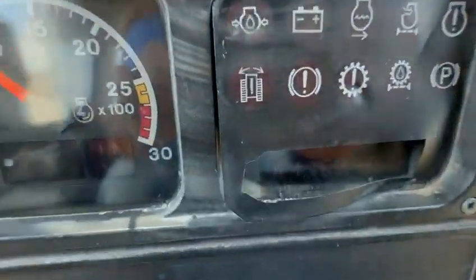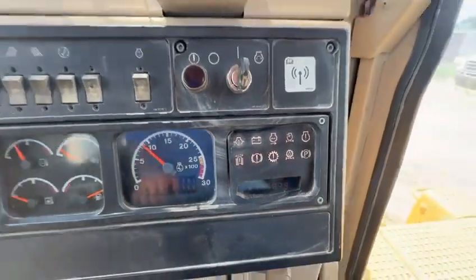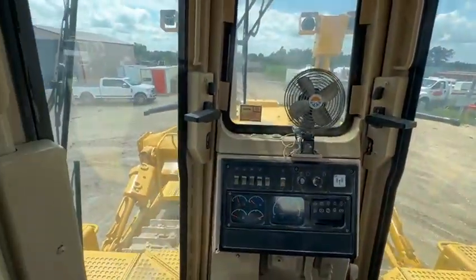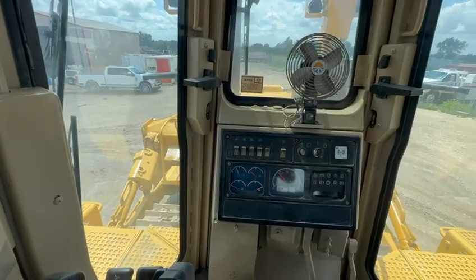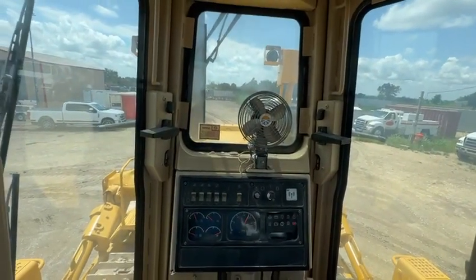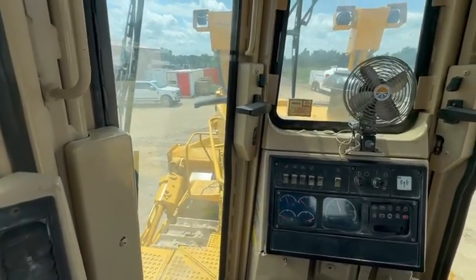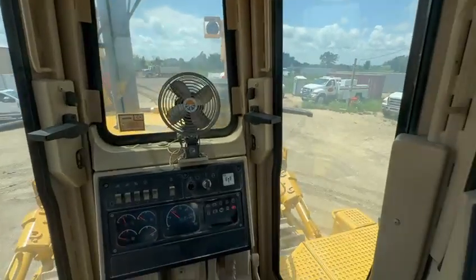Nice machine. You can't see it, but it's showing 11,889 hours. Who knows if that's right, but I can tell you what, it is a nice machine, and it'll go right to work for you. It'll go right to work the day after you buy it. Obviously you got to tear it apart, but it's a nice machine.